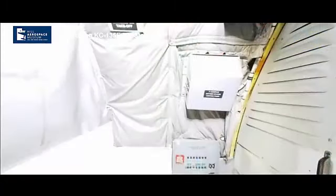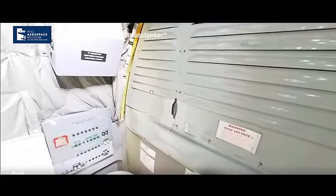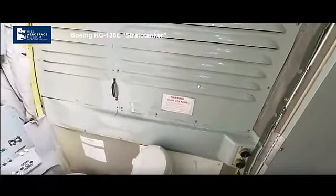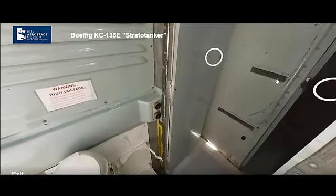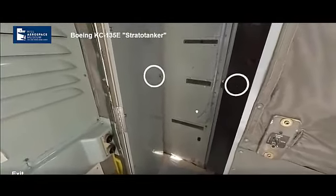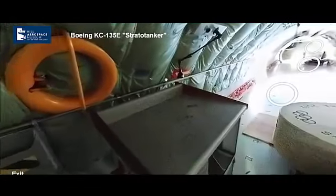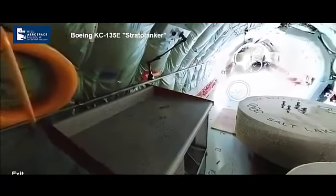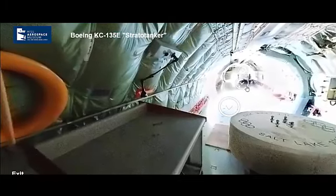The KC-135E Stratotanker was based primarily in the United States. Major operating bases included Fairchild Air Force Base in Washington, McConnell Air Force Base in Kansas, and Grissom Air Reserve Base in Indiana, among others. The aircraft was also deployed to various locations worldwide to support U.S. military operations and allied forces.